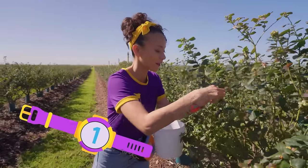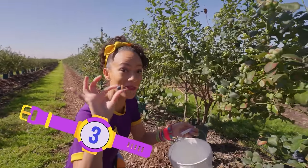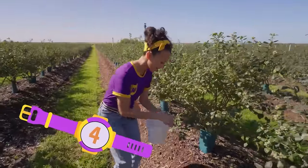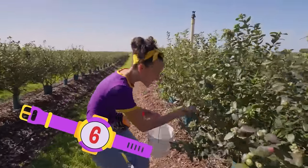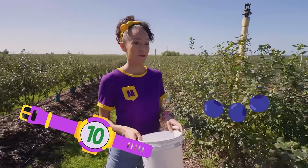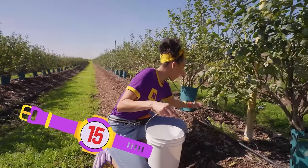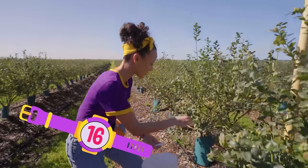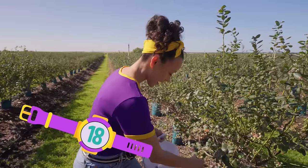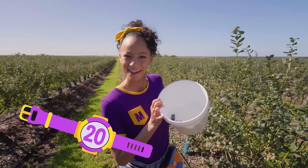Oh, here's another one. Two. Ooh, there's one down here. Three, four, almost there. 17. 18. 19. 20. 20 ripe blueberries. Thanks for counting with me.